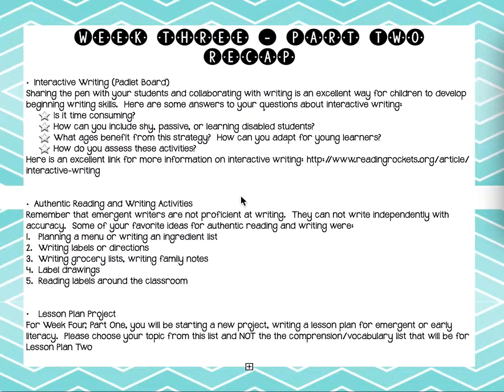Here's some questions that you had about interactive writing and the answers to them. First, is interactive writing time-consuming? It really isn't a time-consuming kind of activity in your classroom, but it is one that you're going to need to watch for two purposes. First of all, you want to make sure it's part of a lesson where you're having that teacher demonstration and then student collaboration time. And you want to set aside purposeful, meaningful time for that. Typically, an interactive writing lesson can be 5 minutes for something short like a morning message, or if you're going to use it during your writing time, it might be a 20-minute lesson or a 30-minute lesson.